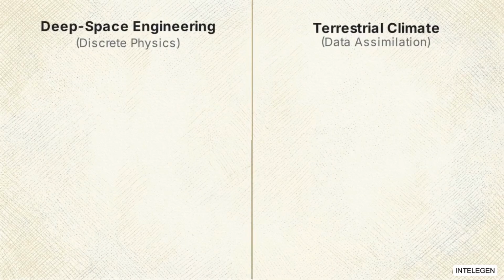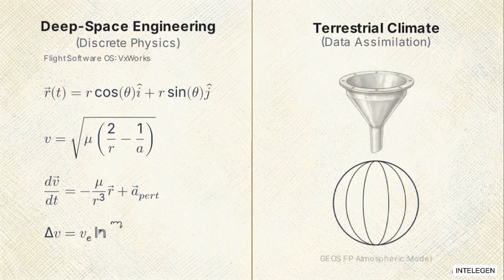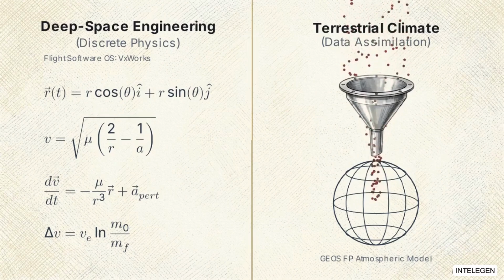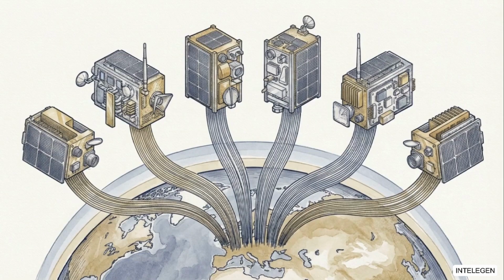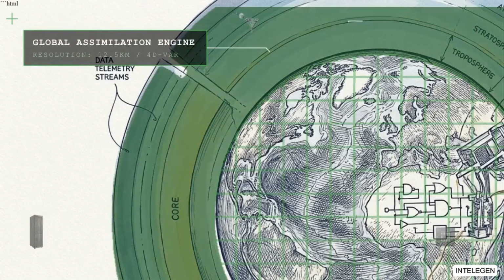While deep space engineering relies on discrete physics equations, terrestrial climate prediction requires an entirely different methodology: continuous, massive-scale data assimilation. At the Goddard Space Flight Center, the Discover Linux cluster operates with a strict mandate. It must ingest and process 4 million discrete satellite telemetry observations every 6 hours to fuel global weather forecasts. This animation illustrates the system's four-dimensional data assimilation.